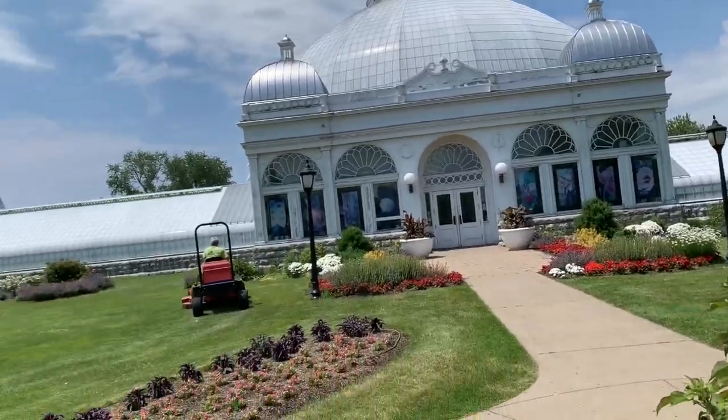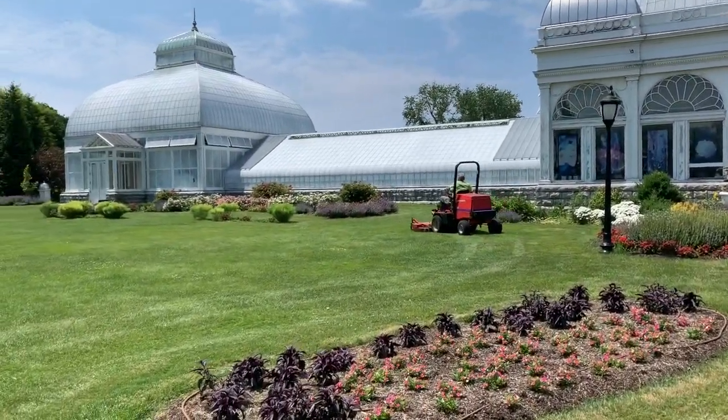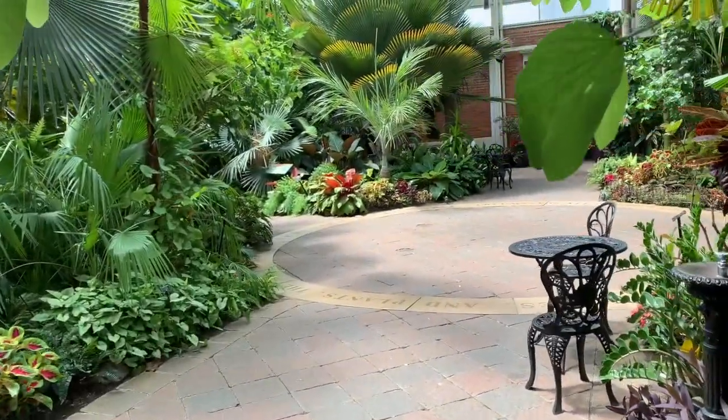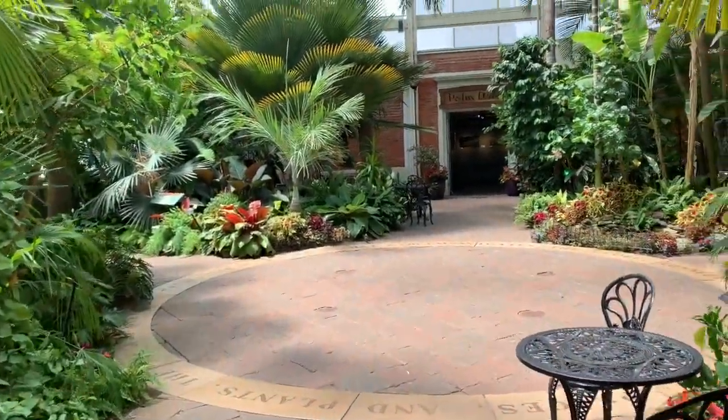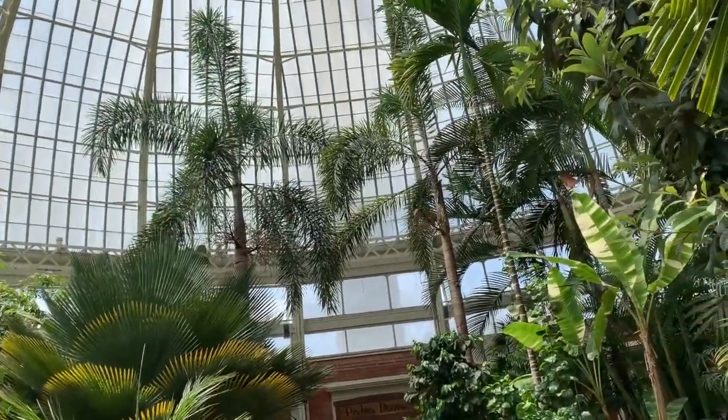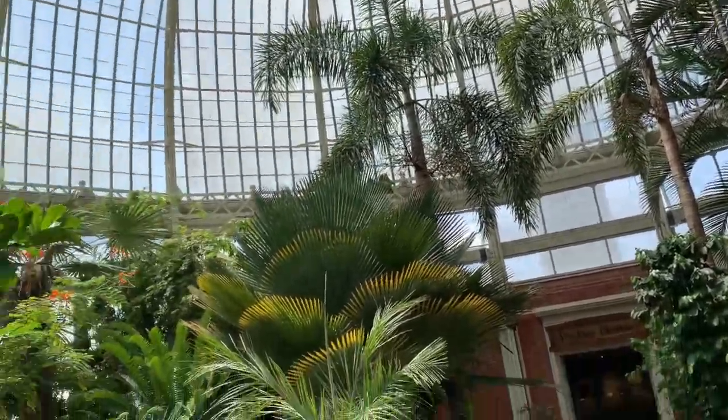So here's a quick look from the outside as you're walking up. Okay, so when you first walk in, everything is separated by houses. This is house 1, and you get a map and it tells you about the way they're broken up, but something smelled really good in here.